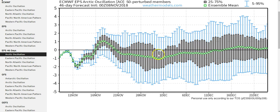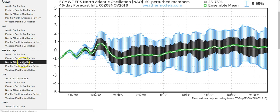By and large, though, you see a strongly negative Arctic Oscillation through the rest of November and into a good chunk of December as well. That's a possibility there, and that means the cold air would certainly be available for us. We look at the North Atlantic Oscillation here. Again, when it goes negative, we've got a block around Greenland, and that can buckle the jet stream and help to cause slower storms to come through. And look at this, strongly negative here, but here's the problem.